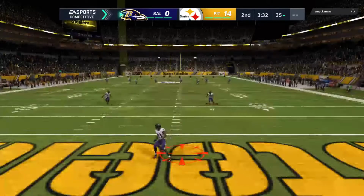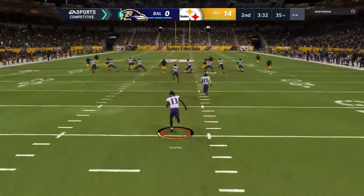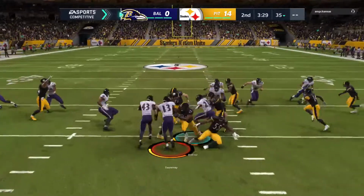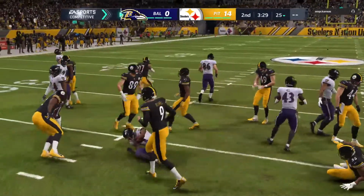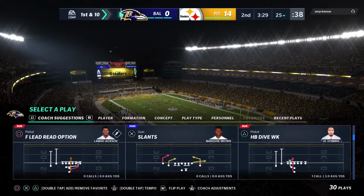Boswell now to kick it away after the touchdown. This will make it into the end zone. And they'll get him down right at the 25-yard line, so the same result, and he opted for the touchback.